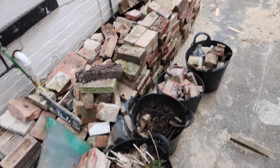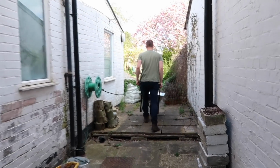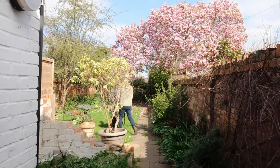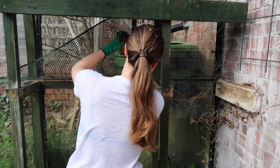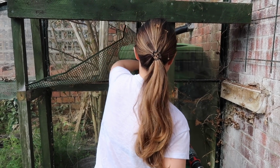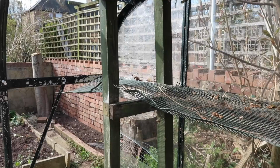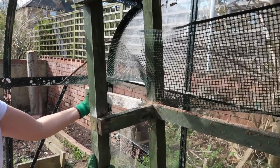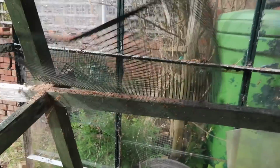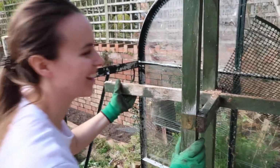This is what we've got so far for the skip. And this is Wheelie's first trip down the garden. Look how beautiful the magnolia is. Give it a pull. Oh, we've got glass in there. But yeah. It's out.